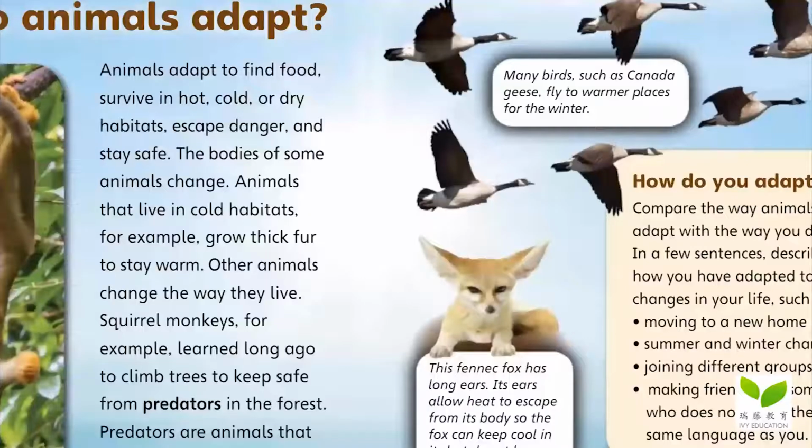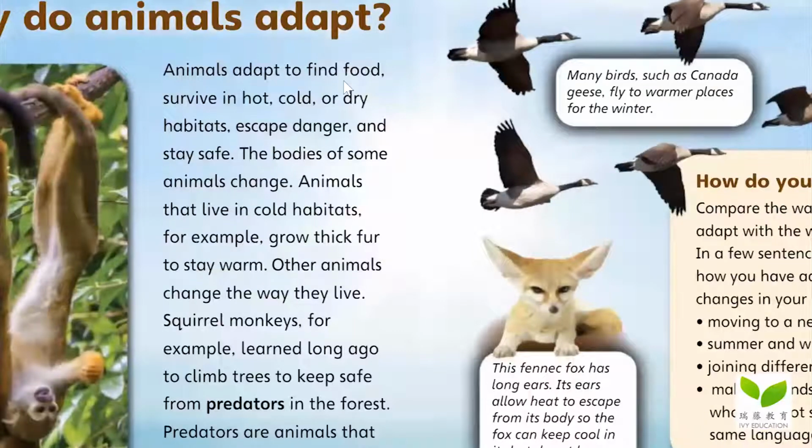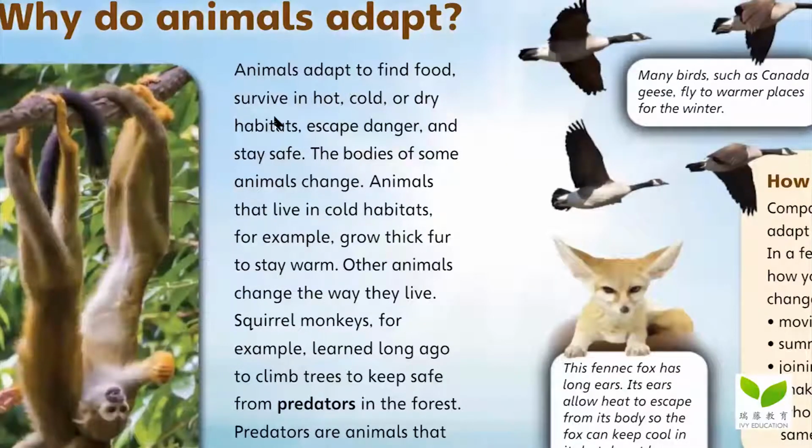Okay, why do animals adapt? Animals adapt to find food, survive in hot, cold, or dry habitats, escape danger, and to stay safe. The bodies of some animals change. Animals that live in cold habitats, for example, grow thick fur to stay warm. That's like our polar bear that has that thick, hollow fur that keeps it warm even when it's swimming in freezing cold water. Other animals change the way that they live. Squirrel monkeys, for example, learned long ago to climb trees to keep safe from predators in the forest. A predator is an animal that hunts and eats other animals.